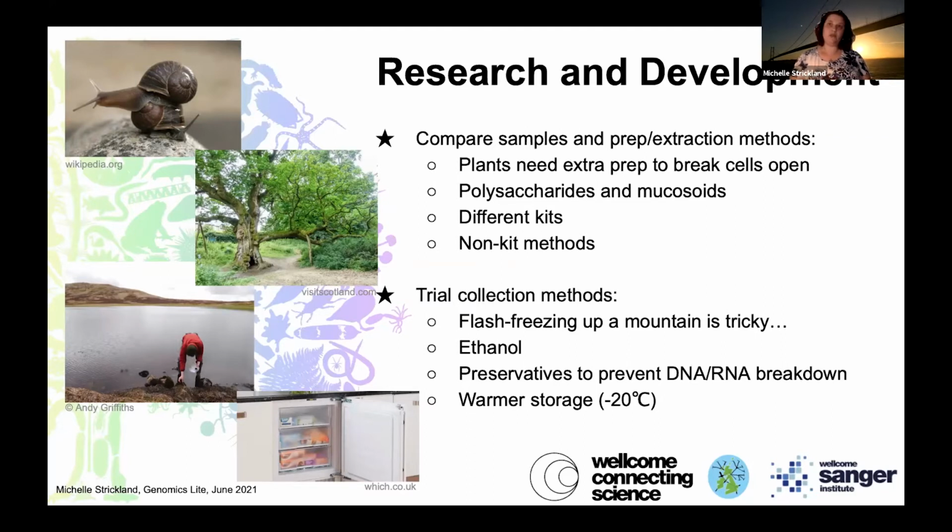And the same goes for the various extraction methods. We've found we've got great success with insects. Insects seems to be really, really easy. There's already very well established methods for tissue. There's been a lot of human research, a lot of research into mice, fish, and extracting DNA from those materials is very, very easy comparatively.